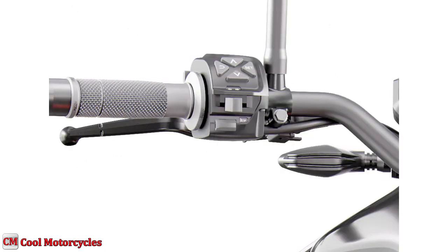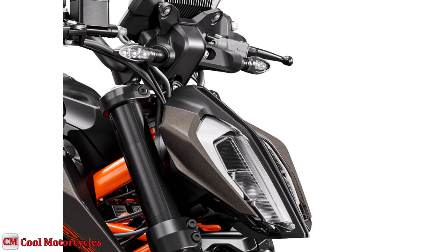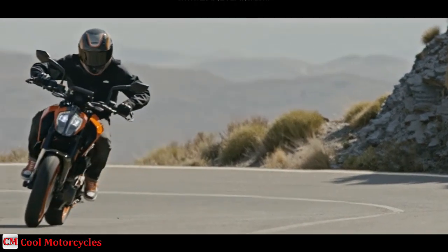The aggressively styled LED headlight on the KTM 390 Duke is practical as well as looking ultra-mean. It produces outstanding visibility for riding in low light or dark conditions.